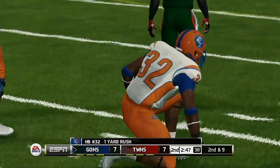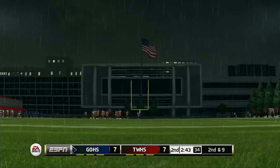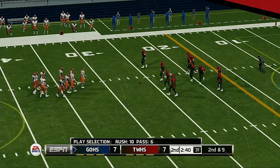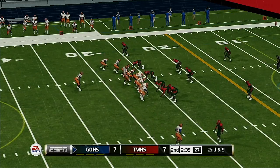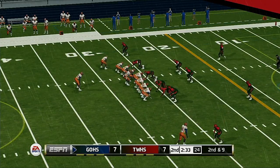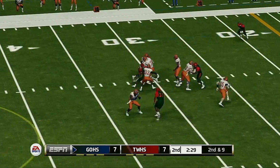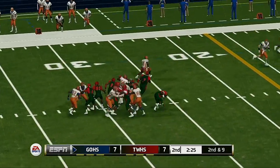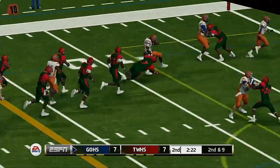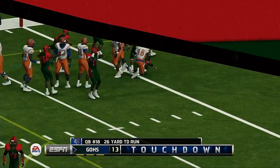Tackled at the 26. Second down and 9 to go. Ball on the 26. He's going to try and scramble. He scores. What a play.